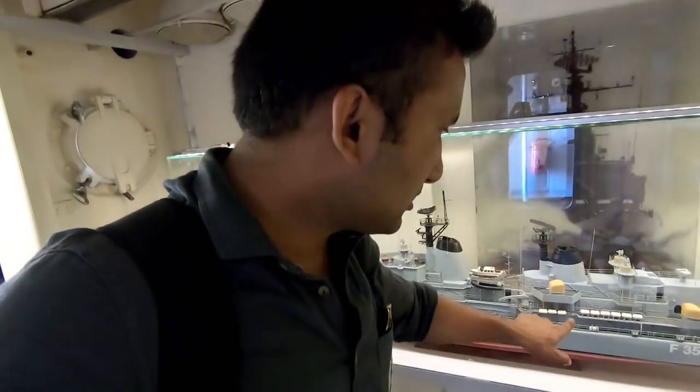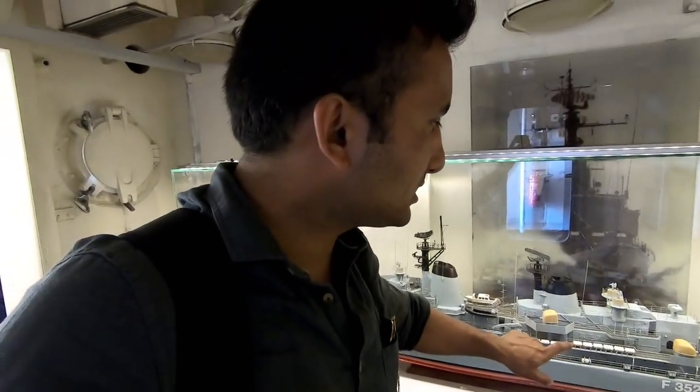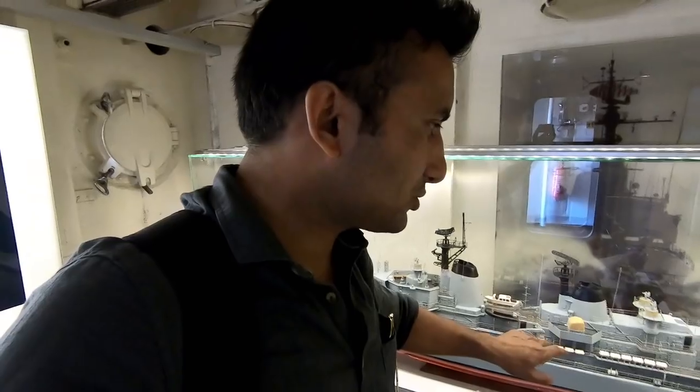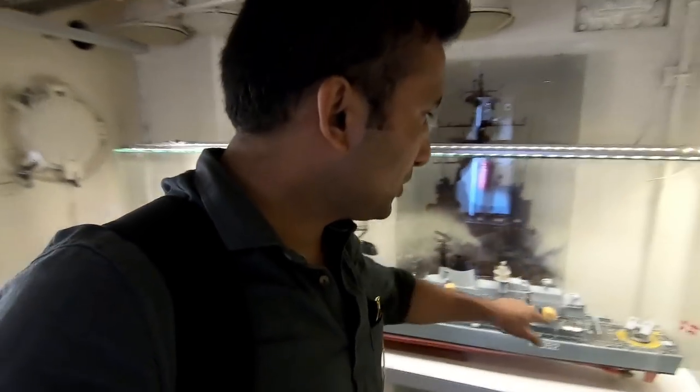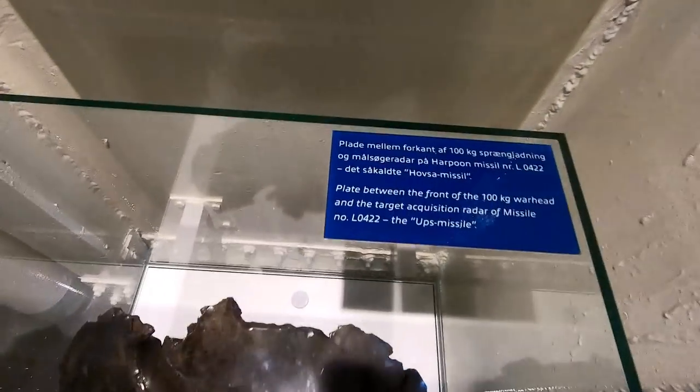So now I'm entering the mid portion. There is a kitchen, there is a dining area. And before that there was a petty officer's room, a petty officer mess room. And now we are going all the way towards the back side.